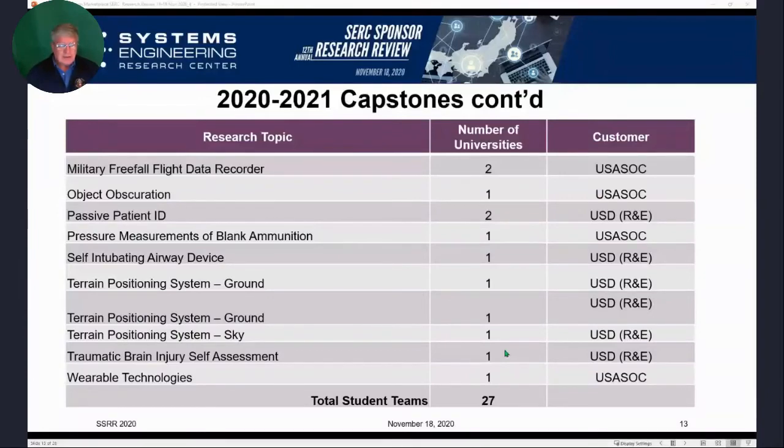The last 2, traumatic brain injury. This is an ongoing project to look at the eye's response to light stimulus. This seems to correlate well to patients who have had exposure to traumatic incidents, explosions, things like that.